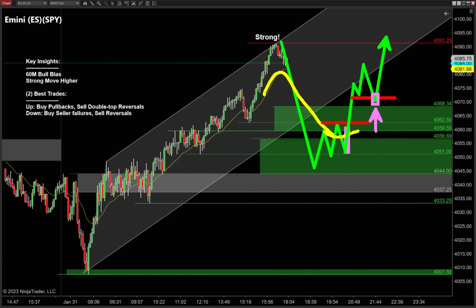So as you can see, I really enjoy traps, and I love using failures on the other side of the moving average whenever we have a nice, strong trend.